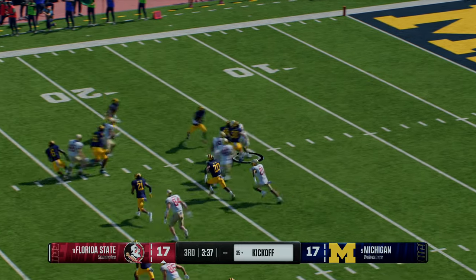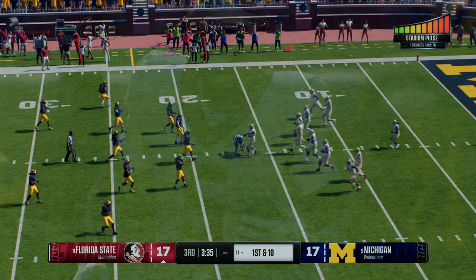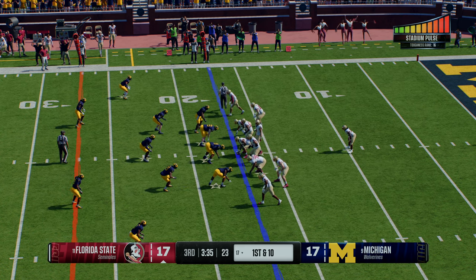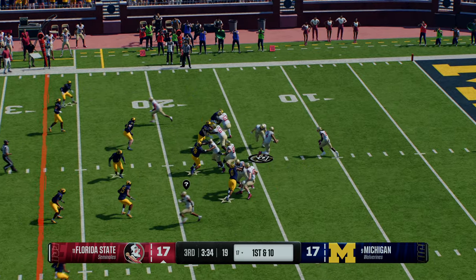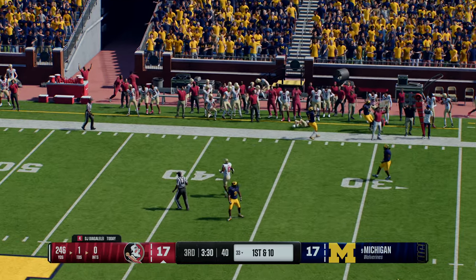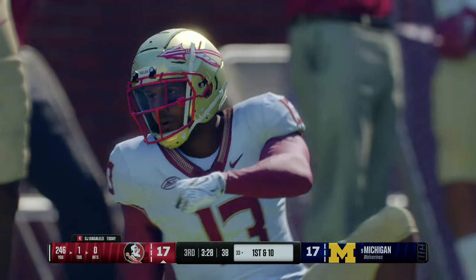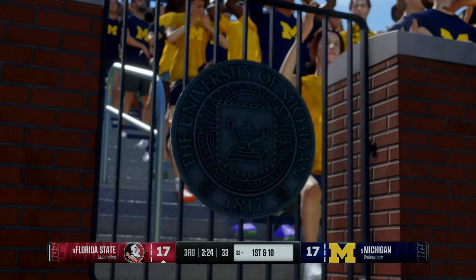What kind of field position can he help them with on the return? Didn't find any crease in that kickoff coverage, and he'll be stopped at the 17. The Seminoles have it back. They'll try to get that offensive spark flaming. Fires to the wideout. He makes a catch. They stay aggressive and push their way out to the 33, and it's first down.